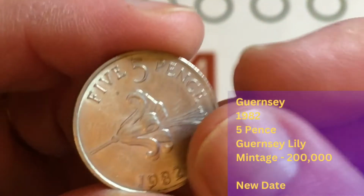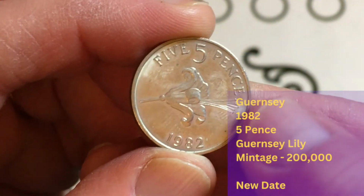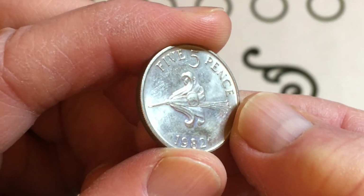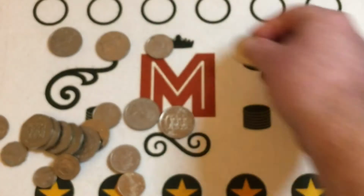Another 5 pence, 1982, and it's again from Guernsey. So that'll be the Guernsey Lily. And we can't get the 50p with the freesia flowers on.